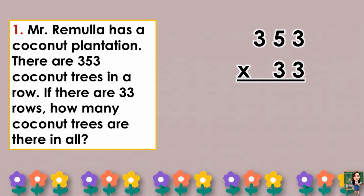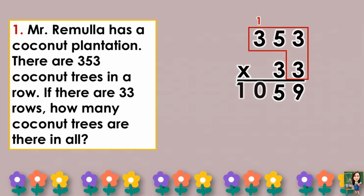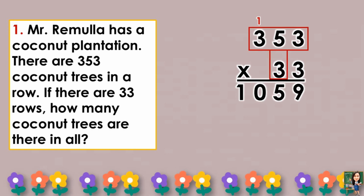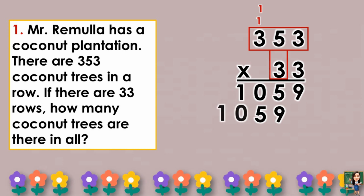First, multiply 353 to 3. 3 times 3 equals 9. 3 times 5 equals 15, carry up 1. 3 times 3 plus 1 equals 10. Next, multiply 353 to 3. 3 times 3 equals 9. 3 times 5 equals 15. 3 times 3 equals 9 plus 1 equals 10.